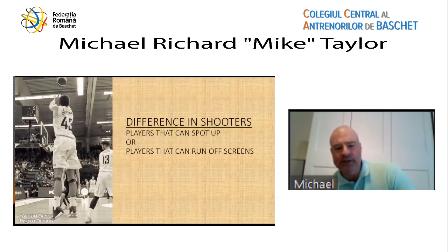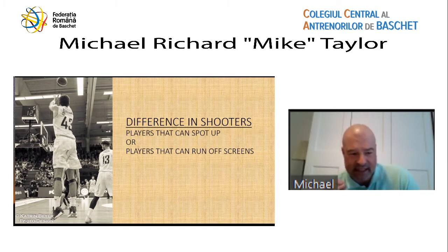Now, it's important that players also understand the difference in shooters. Players can just spot up or players that can run off screens. We were fortunate enough in Hamburg to have a guy, Drew Barham, who played at Gonzaga. He may even have played in Romania at some point in his career. But this guy was a skilled wing shooter that could run off screens, catch, and fire. With the Polish national team, we've got one of the best, Adam Wyszynski, again playing in Malaga for his club team. These guys have that ability to read defenses, create advantages, run off screens, catch, and fire.